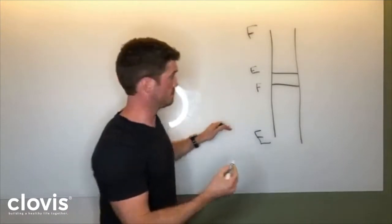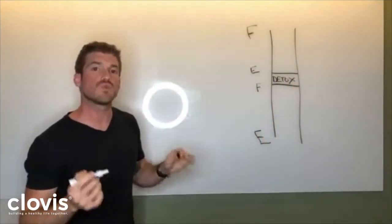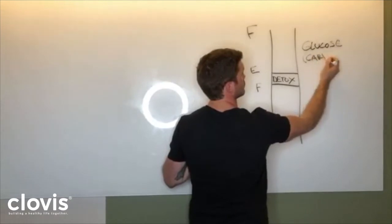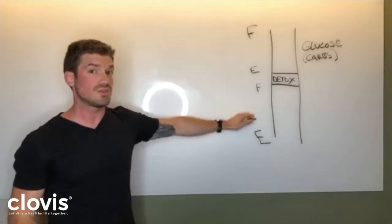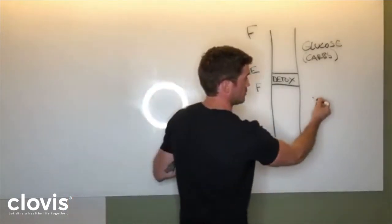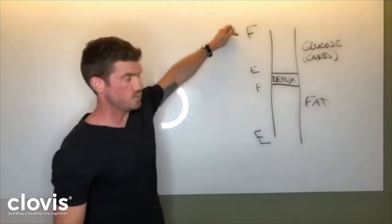And in the middle is our old friend, detox. Okay? So here's what happens. Gas tank number one is glucose. Okay? These are carbs. That's gas tank number one. Gas tank number two, the gas tank that your body was born using, it was born burning fat. That's what gas tank number two is. Fat. Okay? So this is your fat fuel tank. This is your glucose fuel tank.